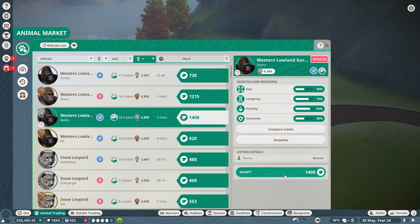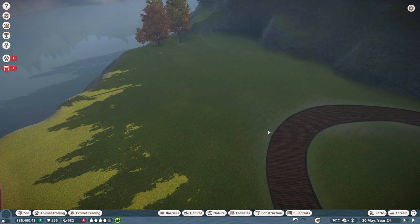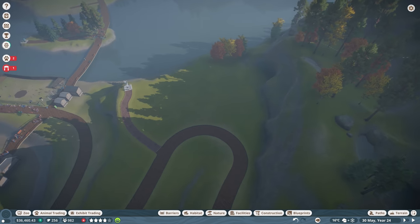Because we're going to have like 200 conservation credits when this is all said and done, so I'm not going to be able to afford a female unless it's a really low-stats genetics and breeding female. So let's adopt, boom. I can't afford anything else conservation credits wise, golly.